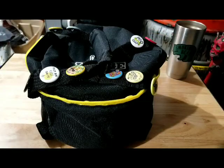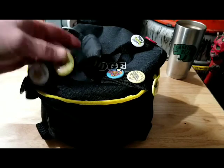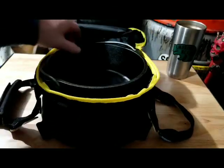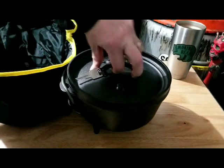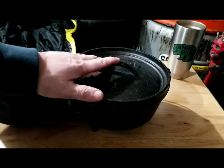Next up is going to be my little Lodge number 8. When you go to the Lodge store, you can pick up these little pins. I have quite a few of them. Got this little bag. Little number 8 Dutch oven. Pretty killer little piece. Her name's Lucy.